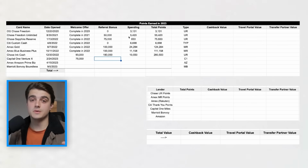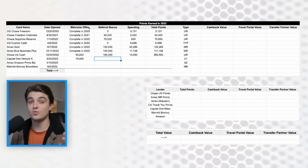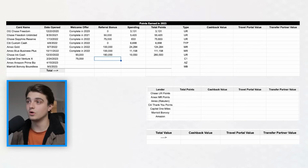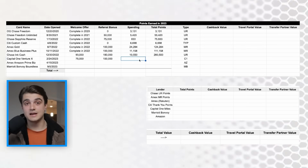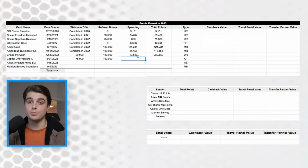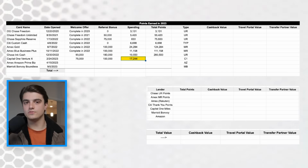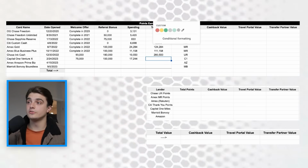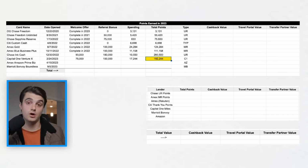I was also blessed to be able to max out my referrals on this card with 4 different people applying for the card, giving me 25,000 points each for a total of, of course, 100,000 points. And since I used it as my catch-all for a lot of this year, I was able to accumulate a good amount of points, at least for my spend, that being 17,244 points. That brings my total points on the Capital One Venture X to 192,244 points. So obviously quite a lot.